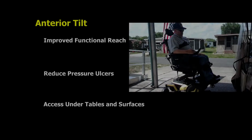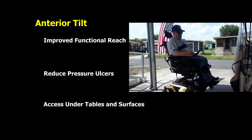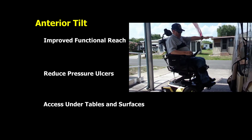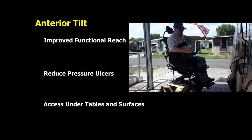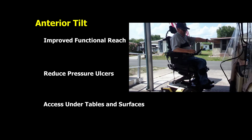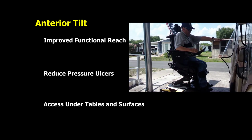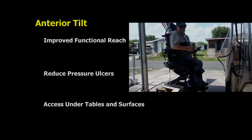The benefits of the anterior tilt or leaning forward function include improved functional reach, reduced pressure ulcers, and access under tables and surfaces.